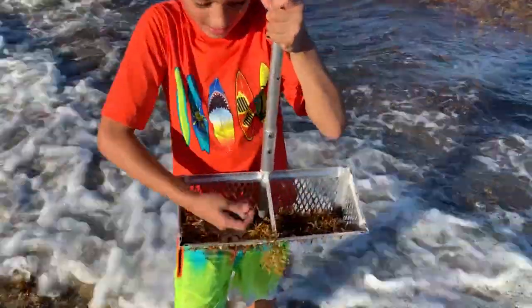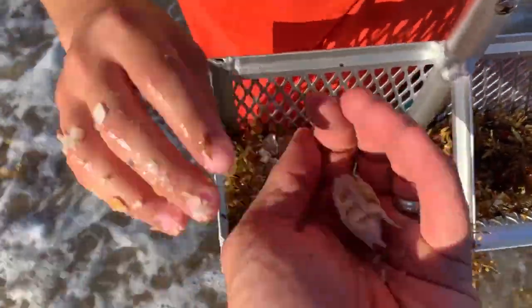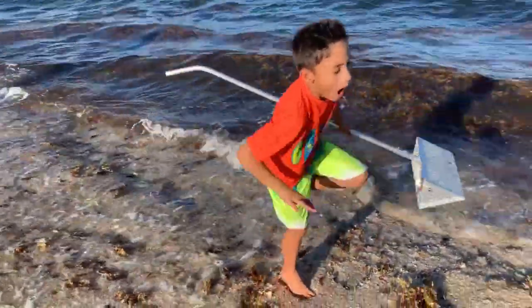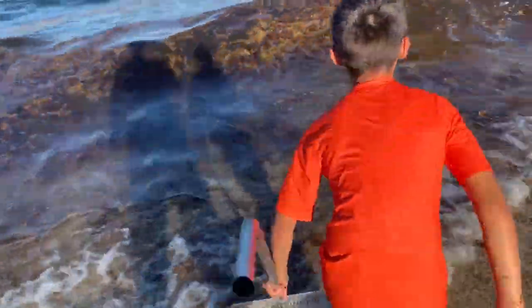Okay, Lorenzo, what do you got, dude? Big sand fleas. Big sand, let me see the sand fleas, bro. Wow, dude, those are fat. Yeah. What? Look at the size of that. Oh my goodness, here's another one. All right, you gonna show us how to get some sand fleas? Oh, did you just hurt yourself? All right, good job. You okay?